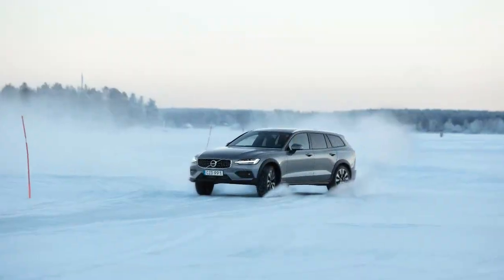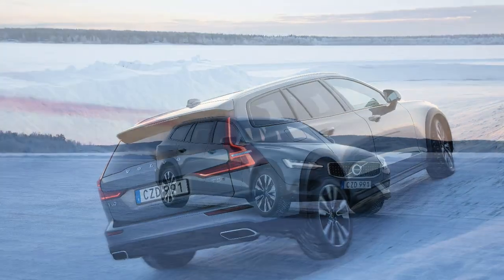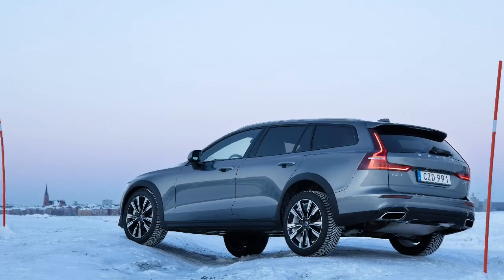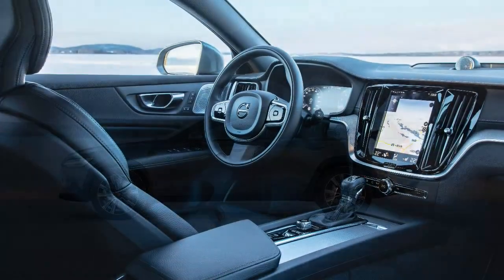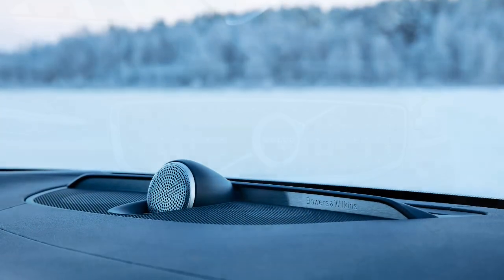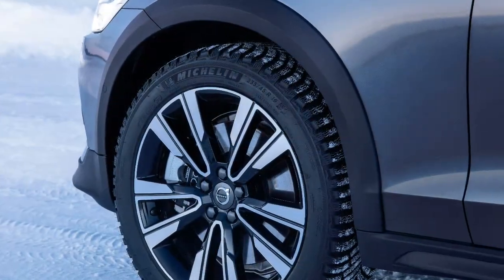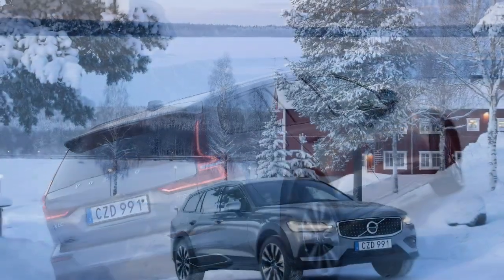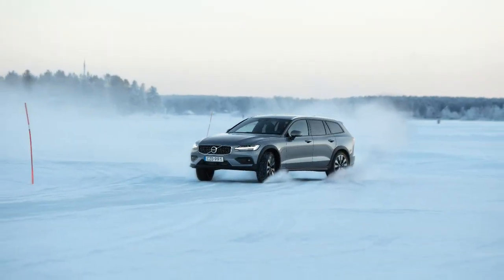Volvo has been pumping out Cross Country models since 1998, more often than not using lifted wagons, outselling the normal variants, sometimes by huge margins. For example, the outgoing V60 Cross Country found more than double the buyers of regular V60s in 2018. And the V90 Cross Country outsold the conventional V90 by almost six times, although part of that discrepancy is that a normal V90 is special order only.